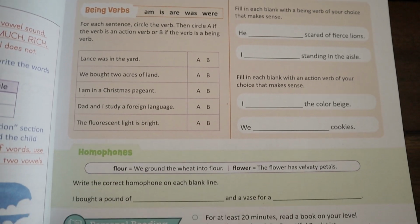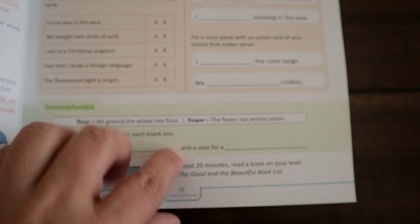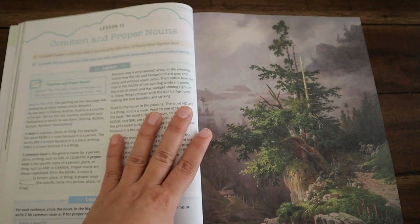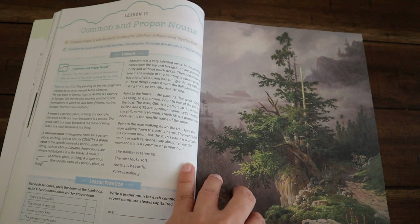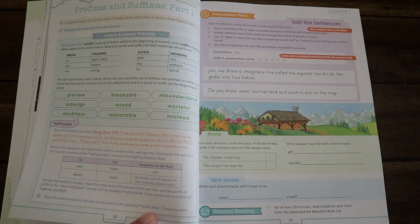And for the most part, he was able to do this independent practice completely on his own. It does say on every lesson, for at least 20 minutes, read a book on your level from the Good and the Beautiful book list. We didn't always use the Good and the Beautiful books, but we did do 20 minutes of reading or audiobook. And that I did later on because we have a child that still naps, so I just do that during her nap time.